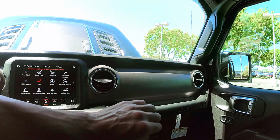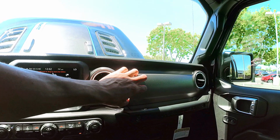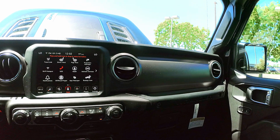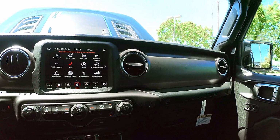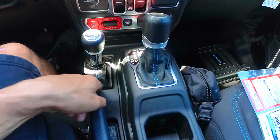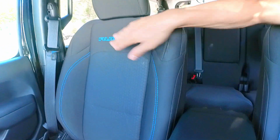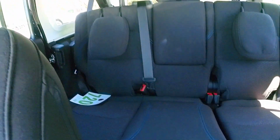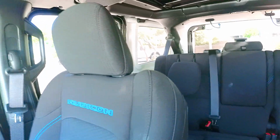Now here's the clarity. Here's the answer. This panel right here is not blue. It's more like a gunmetal gray color, kind of like the color of some of the accents on the exterior of the vehicle. But you see right here the stitching. Instead of red, it's blue. Look at the seats. You see the stitching, still blue. Instead of a red Rubicon, it's a blue Rubicon. Nice interior. But other than that, the vehicle is basically the same aesthetically.